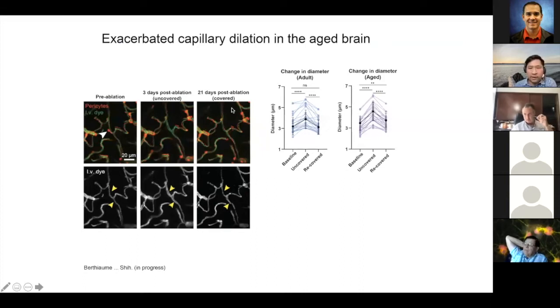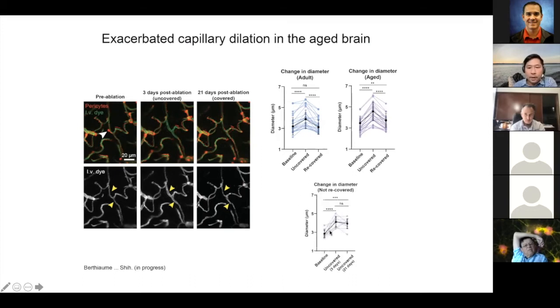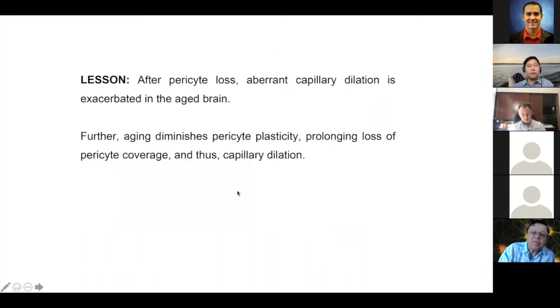Here's one of the more drastic examples. You can see that this capillary is nearly tripled in diameter, but the growth of neighboring cells can bring that tone back. And I mentioned earlier that some of these regions never regain any coverage, and those regions remain dilated for the entire period of time. So essentially in the aged brain, if you lose parasites, you cannot get parasites to cover as efficiently, and you have these road bumps, dilated regions spread throughout the capillary network. So after parasite loss, aberrant capillary dilation is exacerbated in the aged brain, and further, aging diminishes parasite plasticity and prolongs the loss of parasite coverage and thus prolongs capillary dilation.